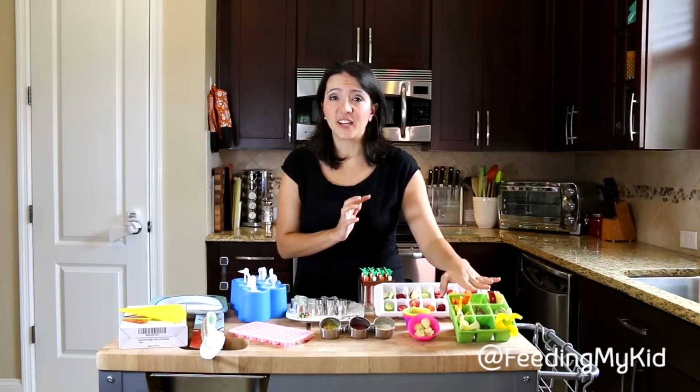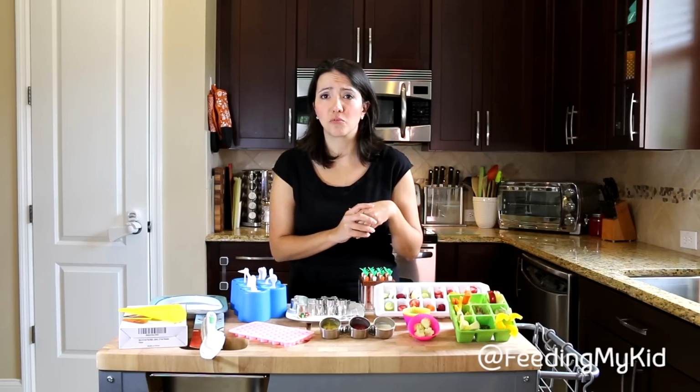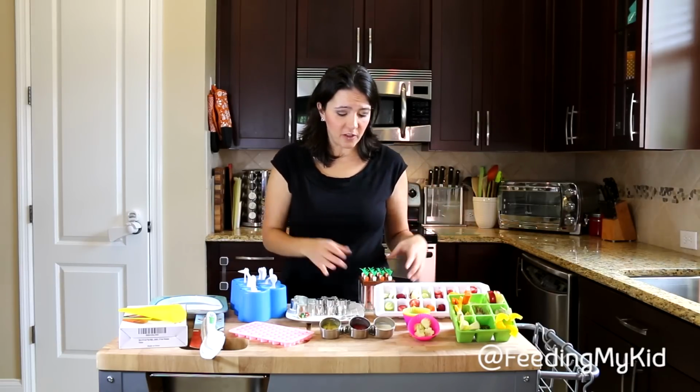And like I said, cottage cheese is a really good one. Turkey slices are really good in these things, and just make it fun for them.